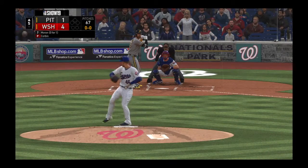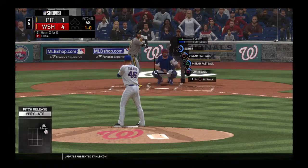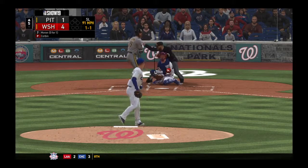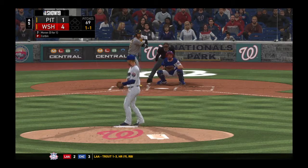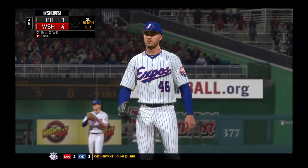First offering on its way. Here's a first pitch slider that just tails out of the zone. It's ball 1. And a strike to even the count. 1-1. The 1-1 is swung on and missed, and that's strike 2.